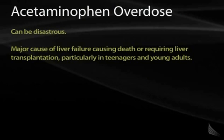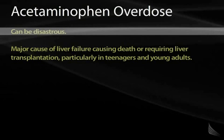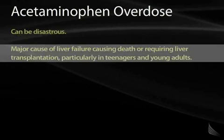Acetaminophen is one of the most commonly taken medications in the United States because it's available over the counter. The problem with acetaminophen is that it can really cause overdose problems that can be disastrous. Acetaminophen overdose is the major cause of liver failure, causing death or requiring liver transplant, particularly in teenagers and young adults. An acetaminophen overdose can be really worsened by concomitant alcohol use.